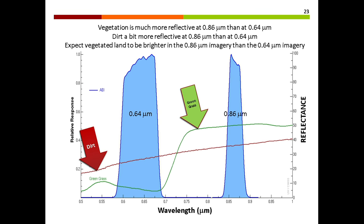So why does this work? Well, this is the spectral response function. So this is what's being detected by the red, 0.64, and this is what's being detected by the 0.86. And superimposed upon that is reflectance above green grass. So you'll notice green grass is not very reflective in the visible. There's this little bump at 0.55. This is why, for example, MODIS has a channel at 0.55, because there's this peak in reflectance there, not at 0.51. And VIIRS also has a 0.55.